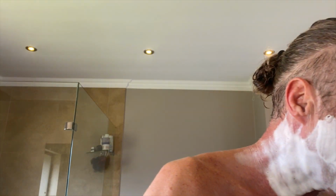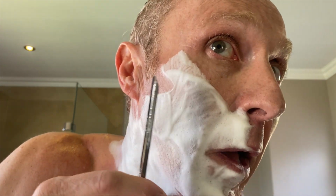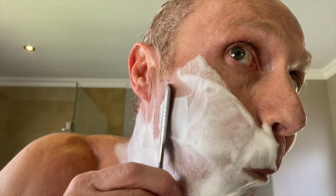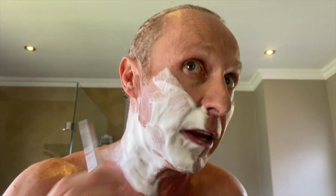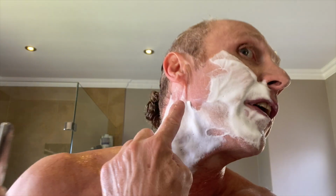Okay, so in order to try and make this a fair contest, I've gone against the grain on the difficult stuff that was essentially here, and I've gone across the grain which is difficult here. So to make that fair, on the difficult side of my face, I'm first going to do the sideburn across the grain, because those hairs essentially go straight down, just to give it a fair chance. And then I'm going to come here against the grain on my jawline, on those hairs, which is the difficult one.